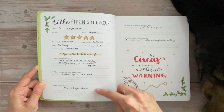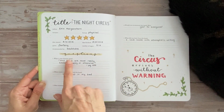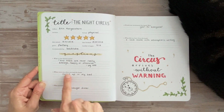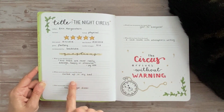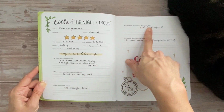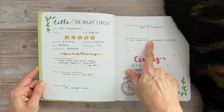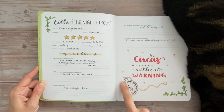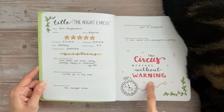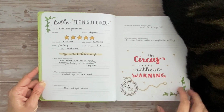Also, there are 5 different questions that you can answer. What was your favorite quote from the book? Where were you when you read the book? What's the most memorable scene? How would you recommend this book and why? Or would you recommend this book and why? And then what did you learn from this book? And then there's going to be a blank space here where you can actually draw something or make any other notes that you might want to make.